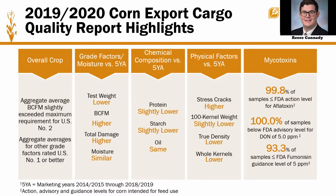Test weight was a bit lower this year. Total damage was a bit higher, but again, number 1 or better on the damage side. And moisture looks about the same, roughly 14.5 is what we see at export. The chemical composition shows a little bit lower protein and starch, and oil remaining roughly the same. And then our physical factors, we did have some higher stress cracks, and again, test weight's lower, so your 100 kernel weight is likely going to come in lower, making a lower true density. And we also saw lower whole kernels as well, related to our higher BCFM.